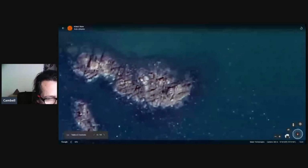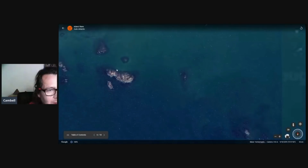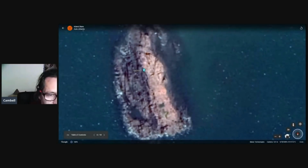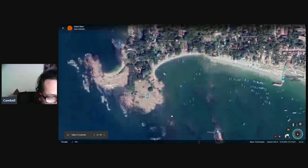Just all this crisscrossy, I don't think water would wear it like that, would it? And down here, looks like we have some more remnants. What's this? Another island that we can't see, but look at the shapes. Looks like there's probably something on there.